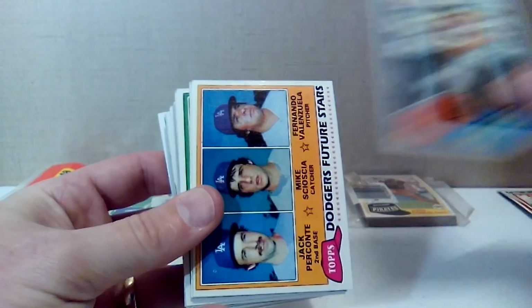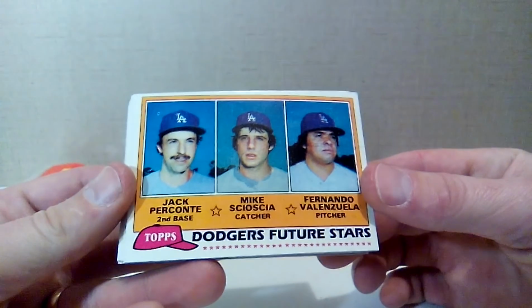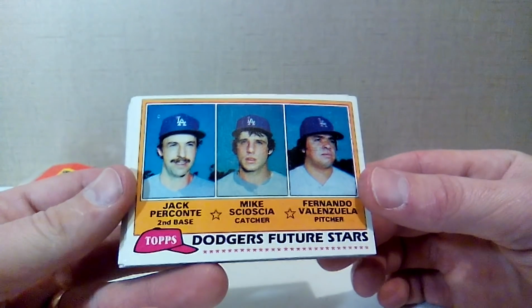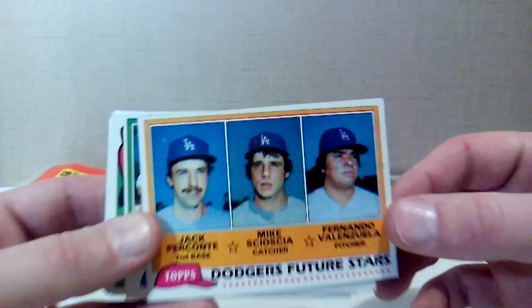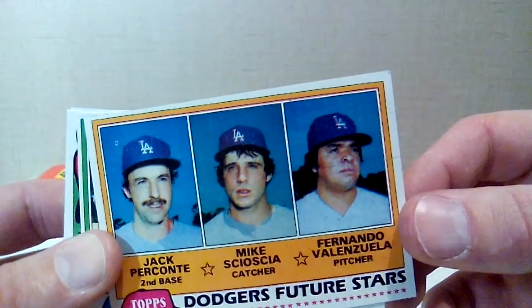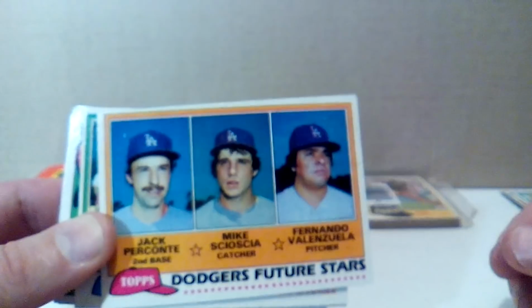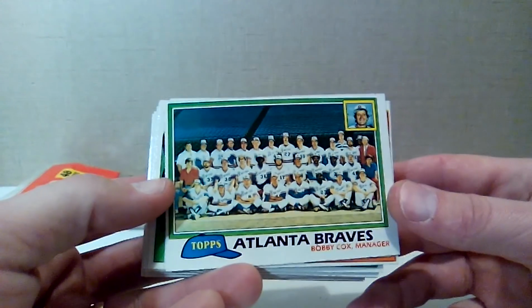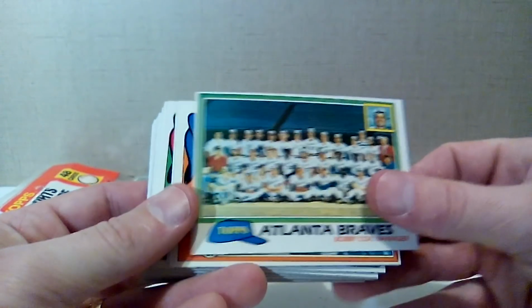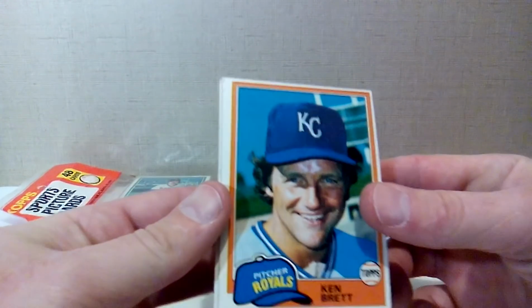Denny Walling, long career in the bigs. And there is the Fernando Valenzuela rookie card with Mike Scioscia's rookie on there as well, and Jack Perconte. Too bad Fernando's face has got some printing flaws going on it. I'm sure you can see it there through the white. But there's the Fernando Valenzuela rookie. Atlanta Braves team card with Bobby Cox as the manager, of course.